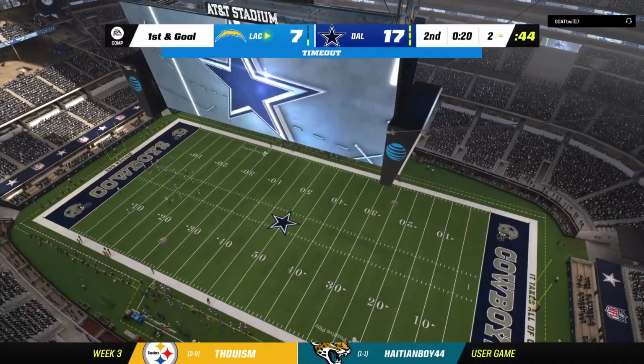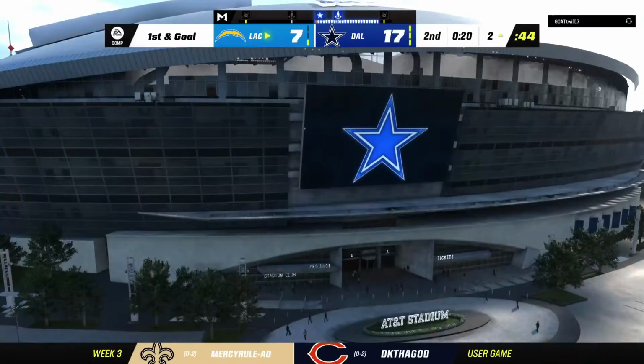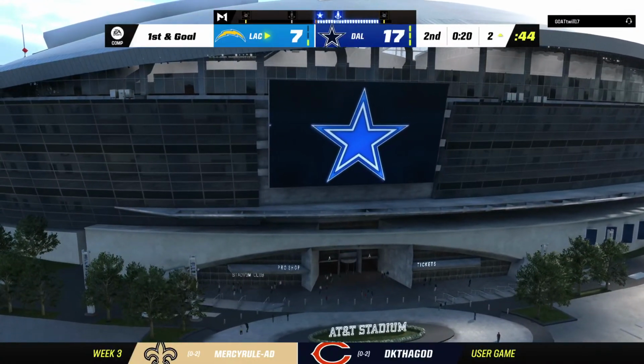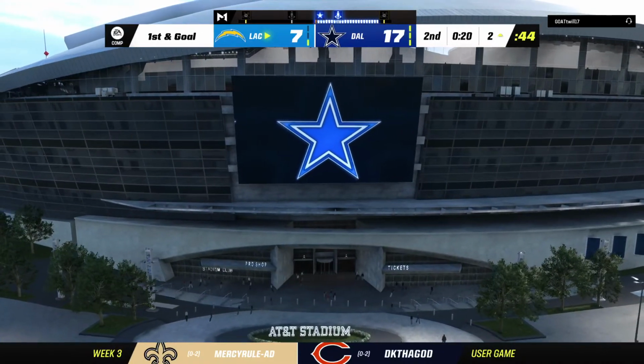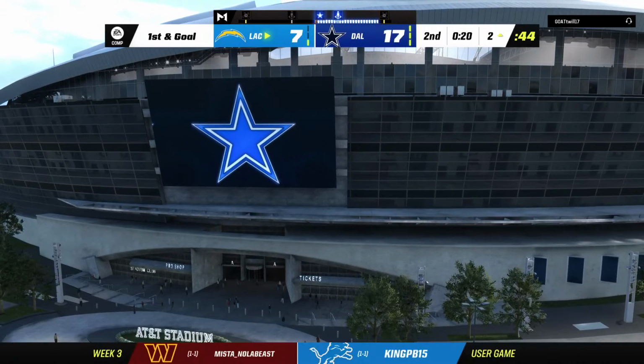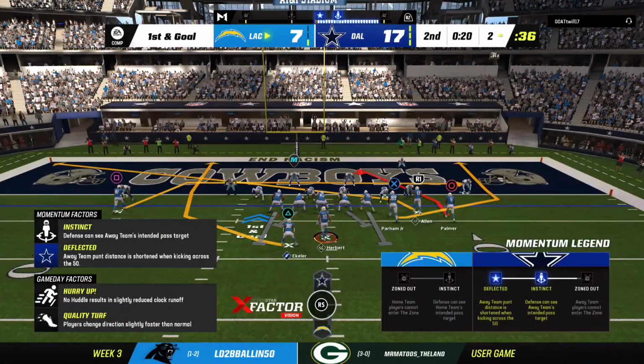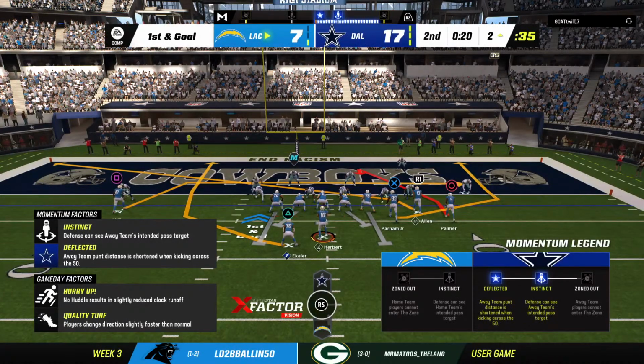Now the Chargers will use the 2nd of their timeouts as the clock will stop with 20 seconds to go in the 1st half. And this has been a nice answer to the touchdown drive against them a few minutes ago because they've come out and reestablished the tempo. A nice throw there, and they're putting together a very strong drive as a response.